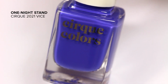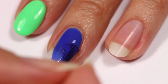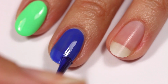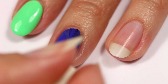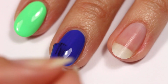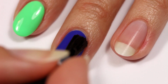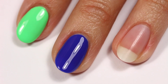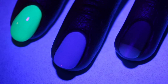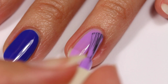Here's One Night Stand. This is a deep neon indigo blue. This is the last re-release color that they have in this collection. And the last shade is Narcisse, which is a really pretty neon lavender purple cream.